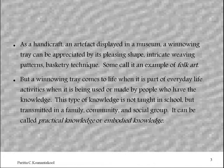But very recently, I've read about how these baskets or trays are used in farming activities. But it's only recently that I've come to realize that a tray like this only comes to life when it is part of everyday life activities, when it is used or handled by people who have skills in doing all these activities. This type of knowledge is not taught in school. I don't think any school in Thailand or Indonesia teaches children to separate rice or winnow or separate grains and so on. It's the kind of thing that is transmitted in a family, in community, social group.